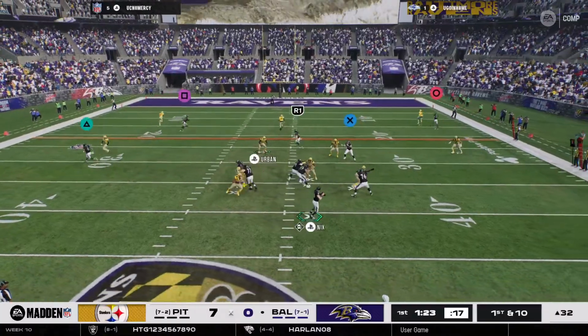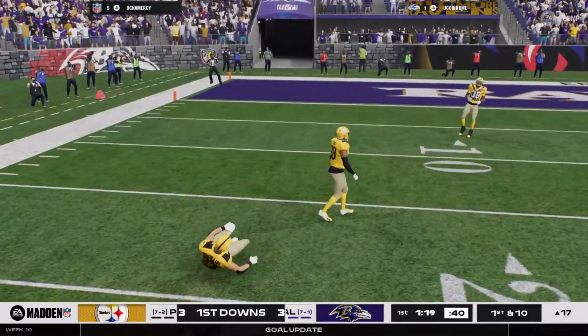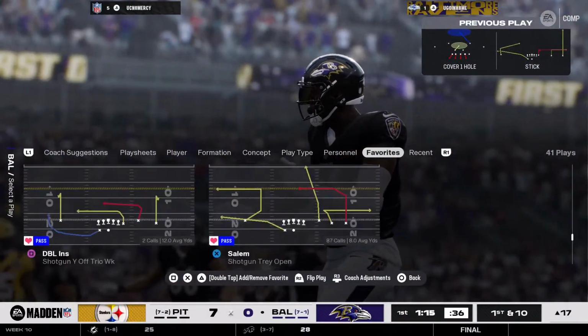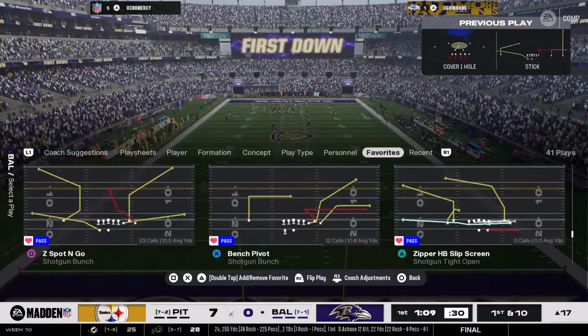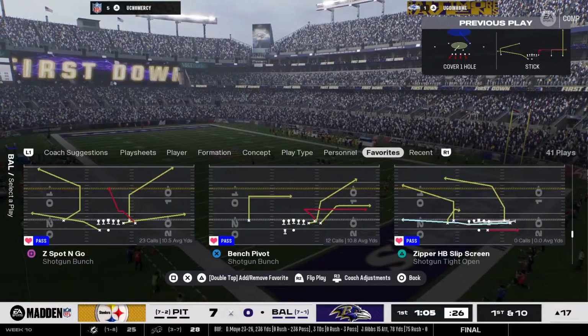Throw it. Nix. Going left side down the field, and it's complete. And this takes him into the red zone. He's brought down inside the 20-yard line. Give him 15 more on that one. They are on the move. It's a first down.